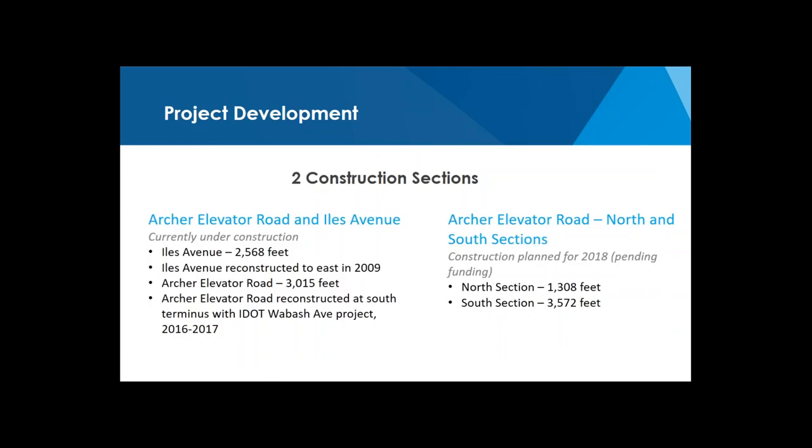Early on in the design, it was determined that two construction sections would be necessary, and part of that's due to funding, primarily due to funding availability. So the city prioritized the intersection of Archer Elevator Road and Isles Avenue, along with improvements along Isles and Archer, as that was where the major traffic was located, and there were some safety issues at the intersection as it was.